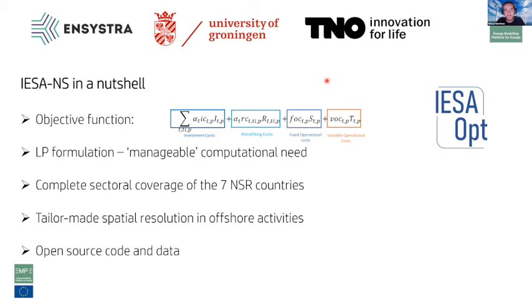The model now is written in AIMS, so unfortunately the software is not open source, but as I said, the code and data and the publications we're producing, everything is under open source principles.